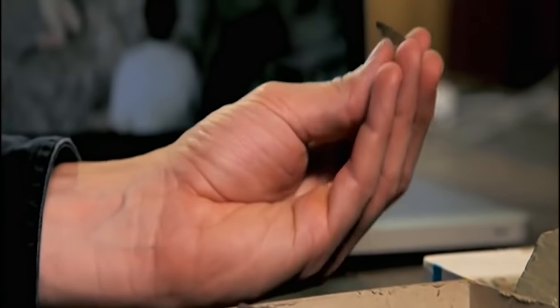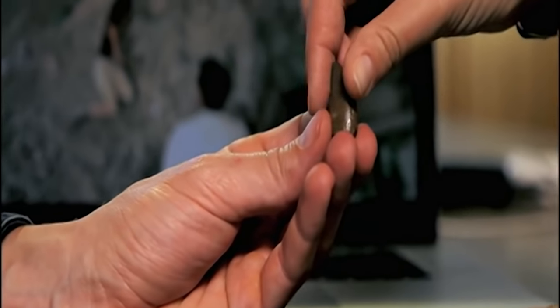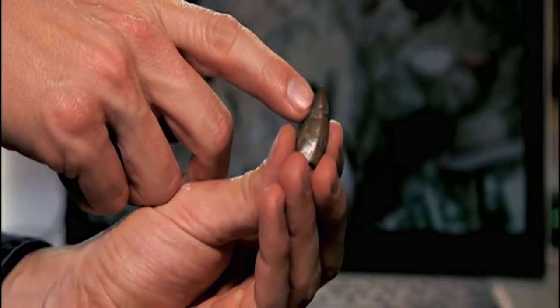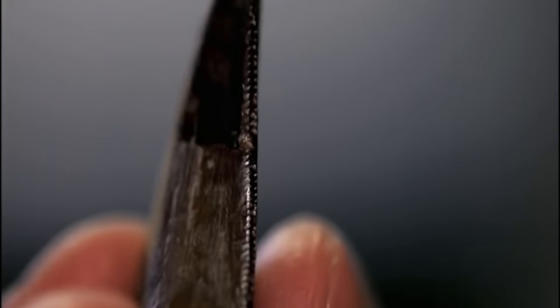Here you can immediately see what it is. You sure can. It's a nice little tooth. It still has a serrated edge, look. That's right, a proper serrated edge, like a steak knife. This was a predator dino, in all probability an allosaurid, or something very close. Of course, we're looking for troodontid teeth, not allosaurid fangs. They're a bit smaller.